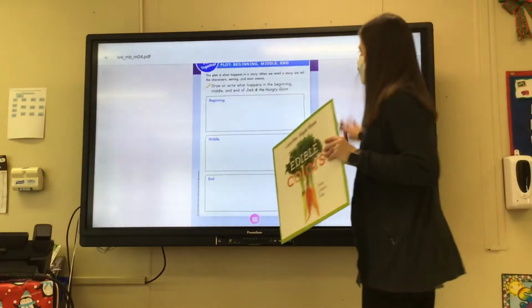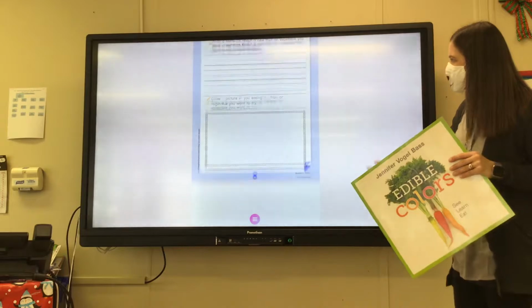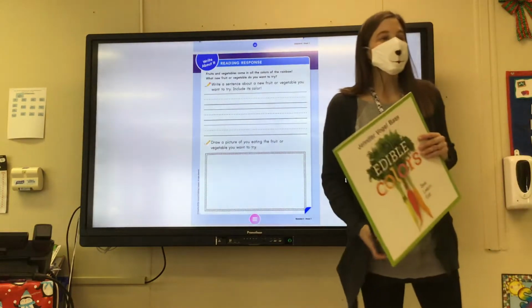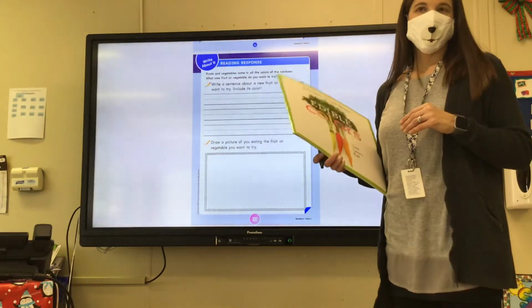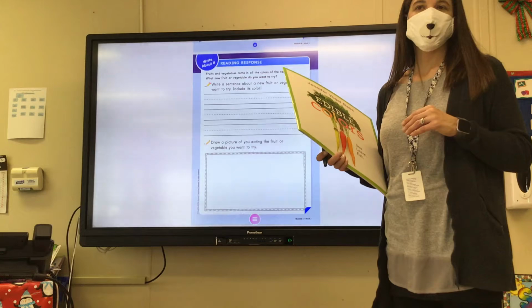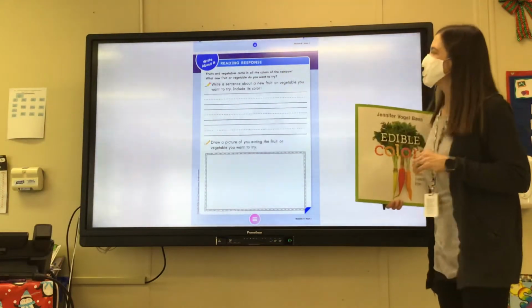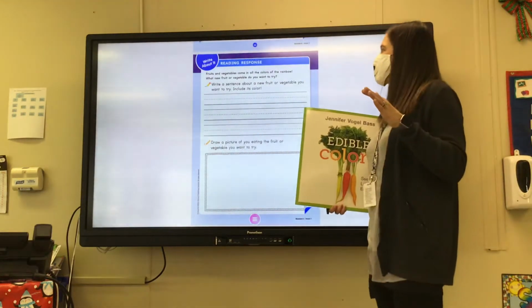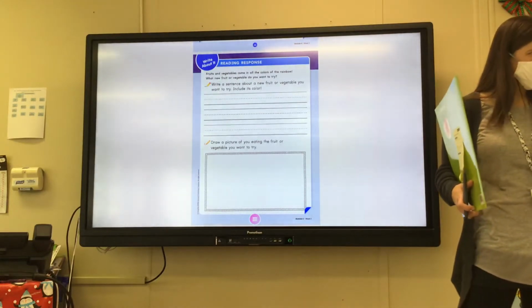All right, we're on page 47 in our My Books. Page 47. Fruits and vegetables. Boys and girls, fruits and vegetables come in all the colors of the rainbow. What new fruit or vegetable do you want to try?